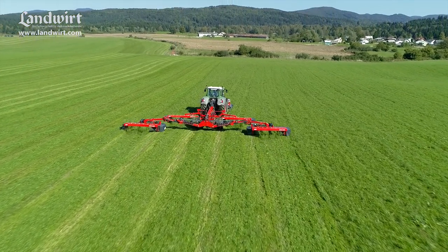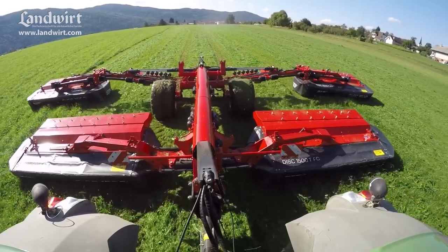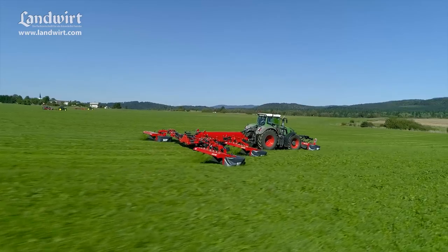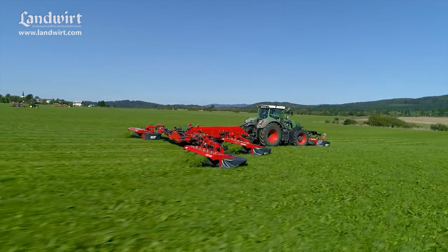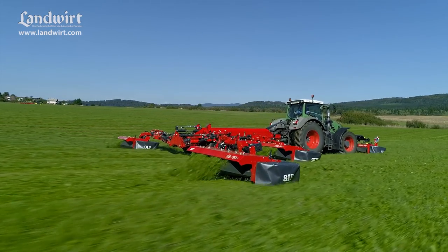While others in this segment rely on self-propelled machines, SIP has deliberately built a drawn mower. This should significantly reduce the production costs. On the one hand, the tractor trailer is easier to acquire. On the other hand, the large tractor can also be used for other work.